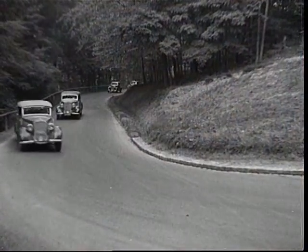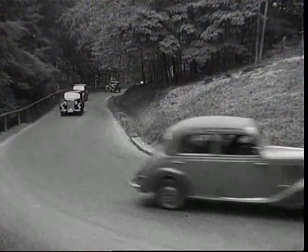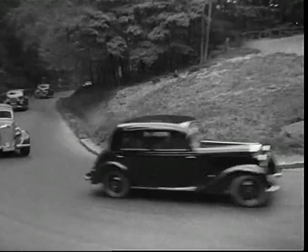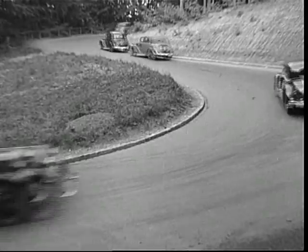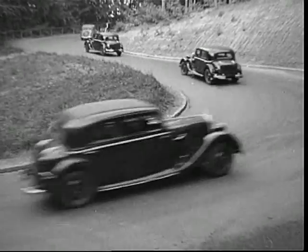Selling approximately 72,000 units, the 170V produced between 1936 and 1942 turned out to be the most important pre-war passenger car model by far.